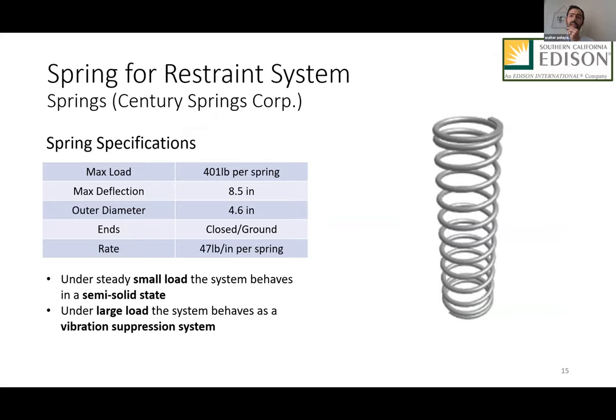And this is beneficial because once the springs are installed and preloaded, under small loads, the system behaves as a solid state resisting system. So we don't see any of that abrasive wear. And under large loads, the system becomes dynamic. So it behaves more as a vibration suppression system.